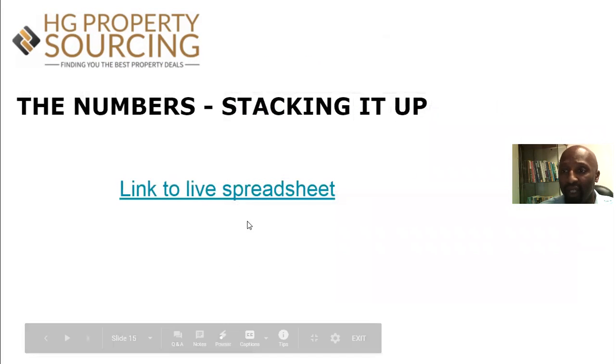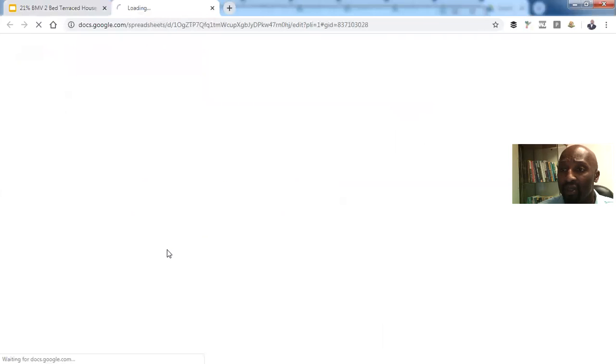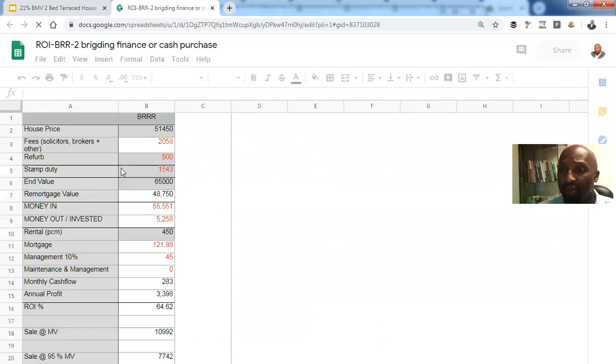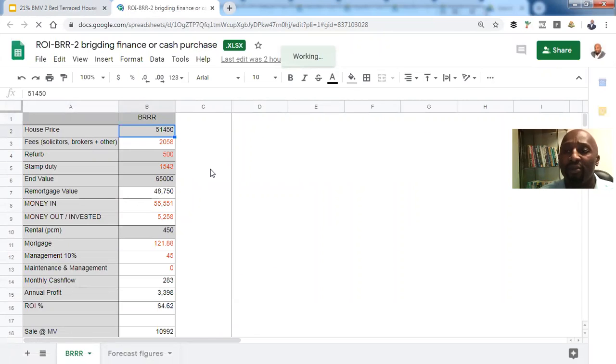So we're going to live link to the spreadsheet so that we can stack the numbers. I can show you the numbers. So we'll click on here, we can get to the spreadsheet. I'll move this out of the way. So the house price is $51,450. The solicitor's fees, broker's fees, and other fees, I put a conservative figure of about 4%, which comes to $2,058. Refurb that we need, as I mentioned earlier, is £500. Stamp duty on the last slide is £1,543, and its end value is £65,000.